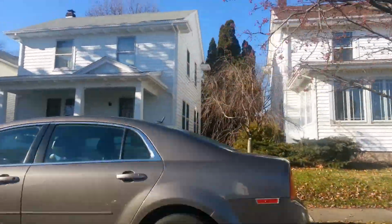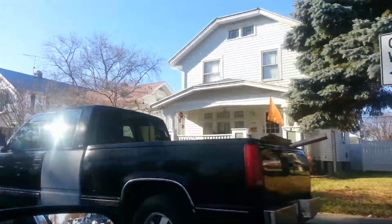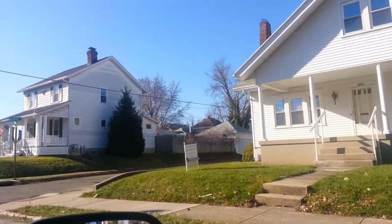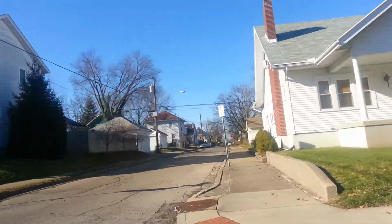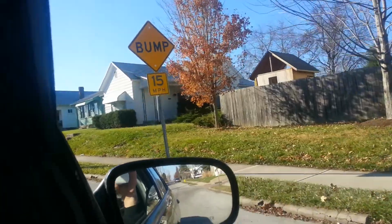That's a nice white house right there. Purcell. Yeah. Purcell right there. Yeah. Purcell and Taggart. Muncie Street right there. Yeah, we'll cover this area right here on the next one because that's the Walnut Hills. This street is the border street. There's Xenia Avenue.